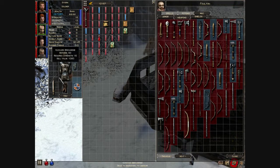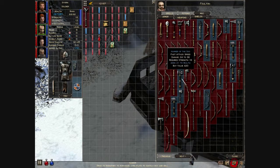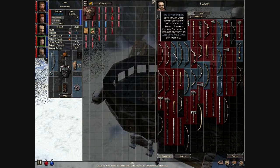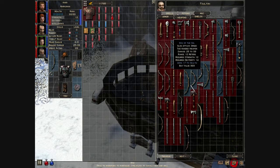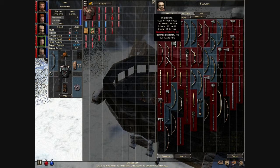Weapons. See, this is 29, 36. That's actually a pretty good weapon to get. And this one would be pretty good when it gets to 17, but this will last him for a bit. See her. 25 to 39. 33 to 54. Ooh. Definitely grabbing that one.